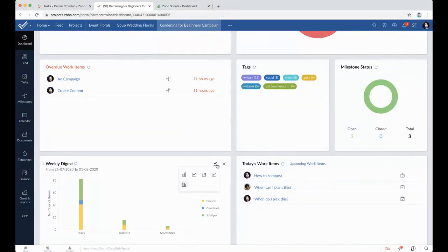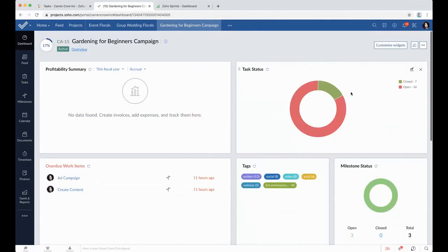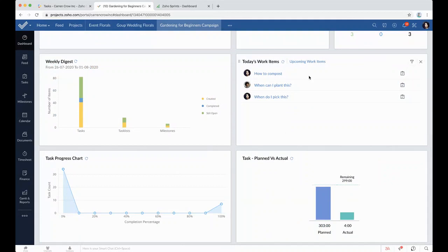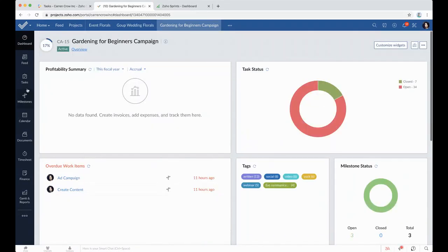You just enter your work hours, log your hours as you go. Even if you're not going to bill for them, it just helps you get an idea of how much you should be charging clients, or how much time you should be allocating for things. And the reports will just run themselves as you do your project. So that is my overview of projects. Let me see if we have questions that I can answer about this.